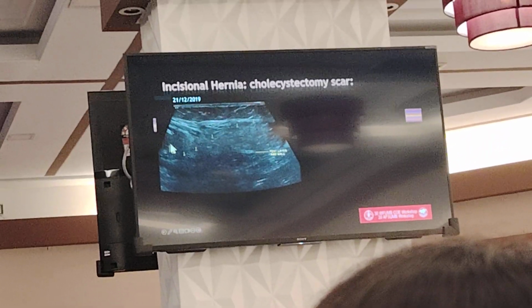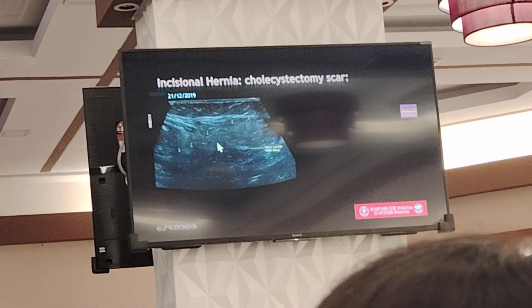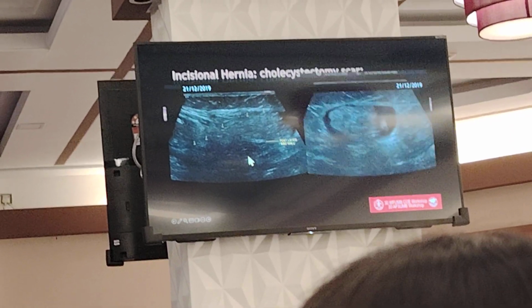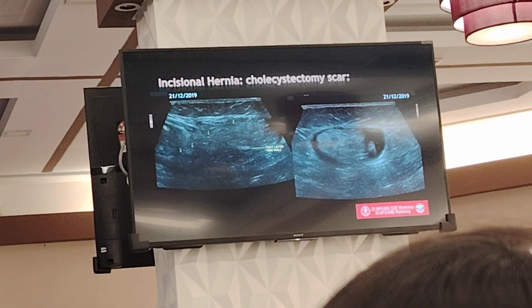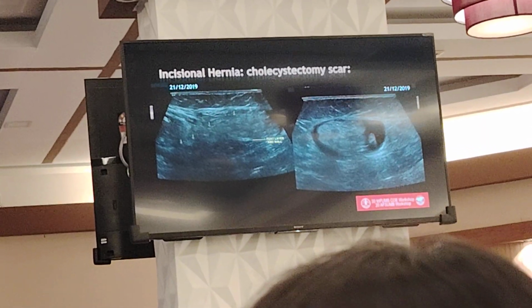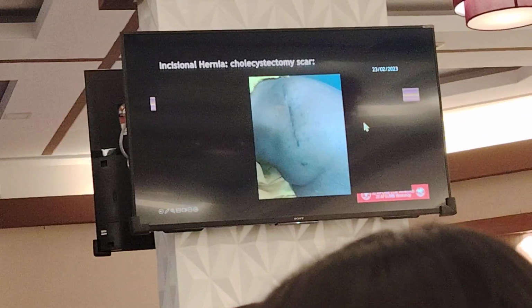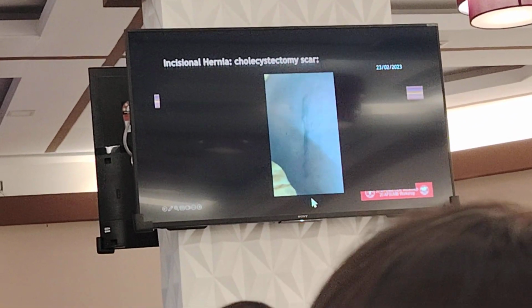Now this is a case of cholecystectomy scar hernia. This is the neck defect and this is the protrusion. This is the sac. When I put the probe, I got this. Thereafter, after some manipulations and evaluation, I could get this defect. Initially, it was this part. This is again a cholecystectomy scar hernia.